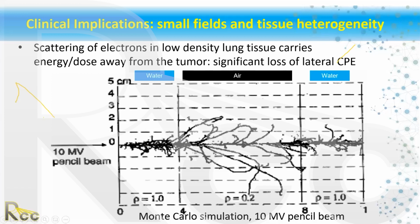So you can see the tracks. What you're looking at here is electron tracks. Density is 1 in water, it's 0.2 in the lung, and then 1 in the water again. And you can see how the electrons carry dose away from the central axis because the range increases inside the low density lung tissue, right?